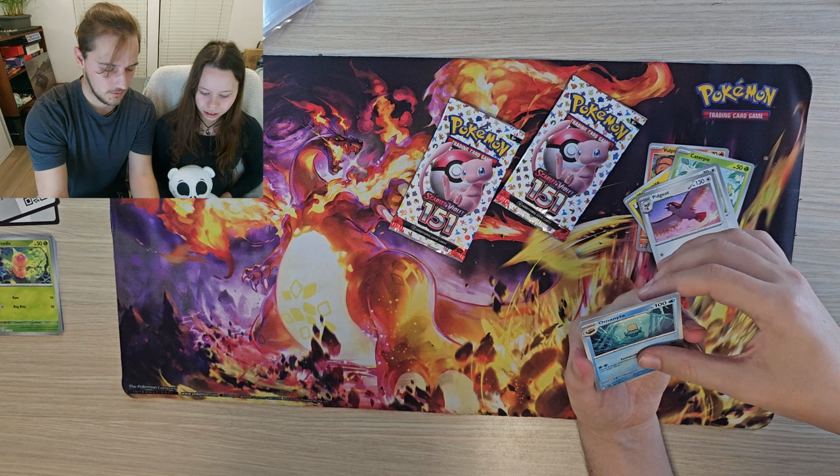Maybe this box is trying to tell us something. We're only going to get water Pokemon. But I'm not going to complain. Then we get the Blastoise. So. Okay. Hopefully we get some better luck. Code card.